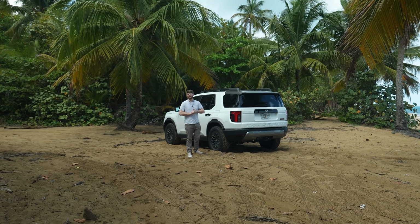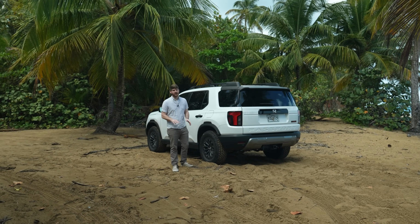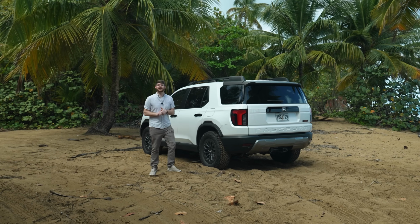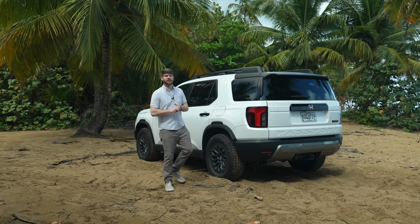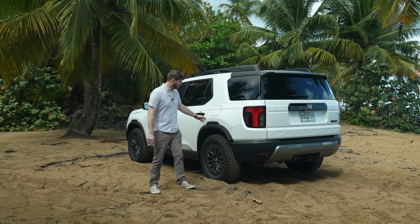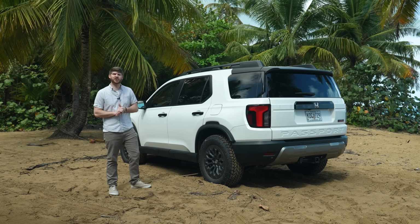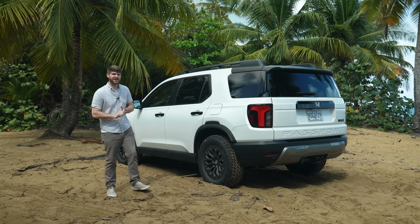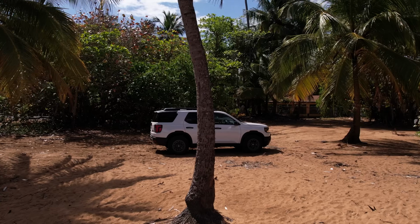Now, it's about 2.5 inches longer and about an inch wider and taller than its predecessor. And those bigger dimensions mean it's encroaching on the even larger Honda Pilot, which is the only way to go for those who need a third row. Now, along with the bigger dimensions overall, the Passport's wheelbase has been stretched by 2.7 inches, and this helps with interior space as well as improving its ride quality.